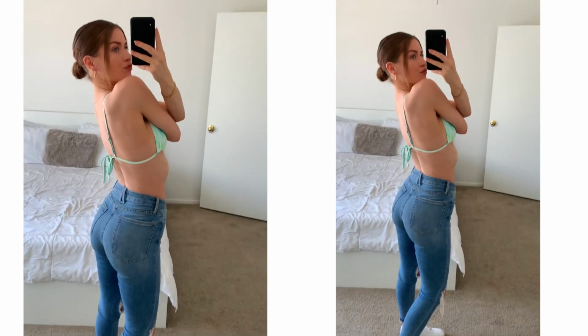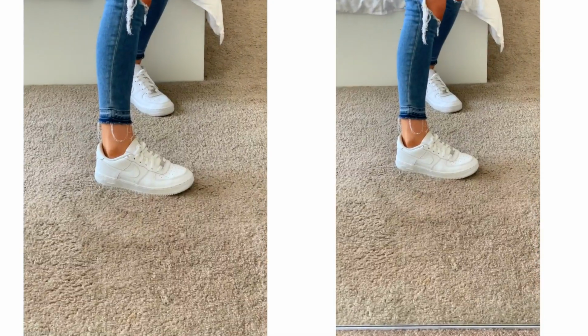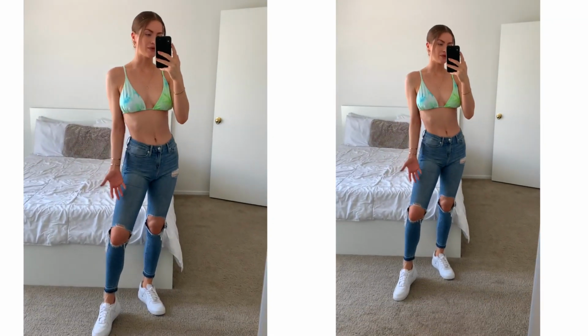Let's get into it. This first bikini top outfit, I just went with a typical triangle bikini top. This is a tie-dye one. It is from Shein. My jeans are from Good American, and then I just have my Air Forces on. This is just something super simple, super easy. You can throw on a jacket if you want. I feel like I would wear this.